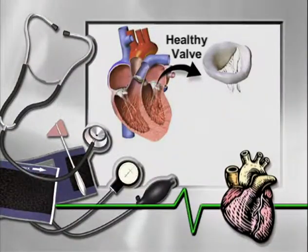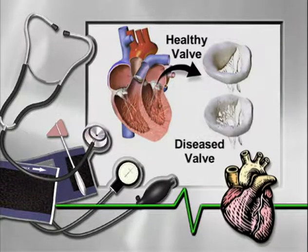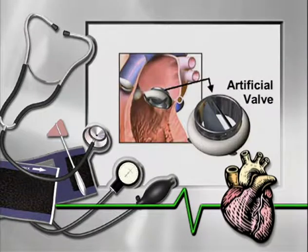Surgery is sometimes done at the heart to repair or replace heart valves. Heart valves can become diseased from several different causes. In each case, the blood does not flow smoothly through the heart. The heart surgeon may be able to repair the heart valves. If a valve cannot be repaired, it is replaced with a new valve.